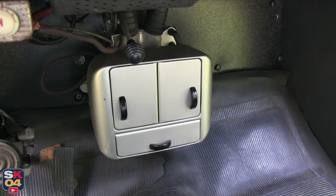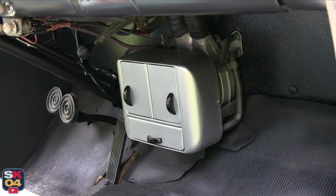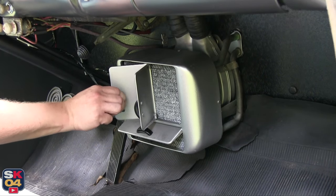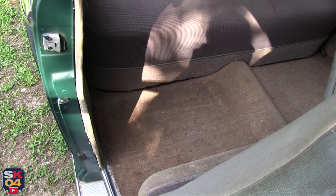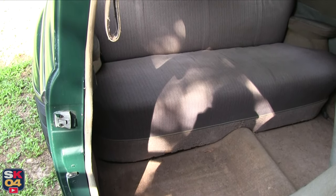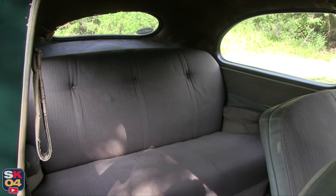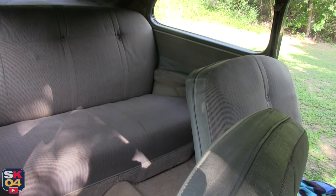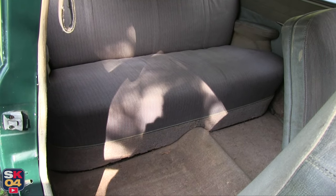The optional heater and defroster unit under the dash allowed you to maintain a comfortable temperature throughout the car, even in the coldest weather. A concealed electric fan at the back of the heating element circulates warm air through the car and across the windshield for defrosting when necessary. The fan has two speeds and is reversible to provide a direct flow for quick warm-up and an indirect flow for less heat. Both the heater and defroster are controlled by convenient knobs on the instrument panel.